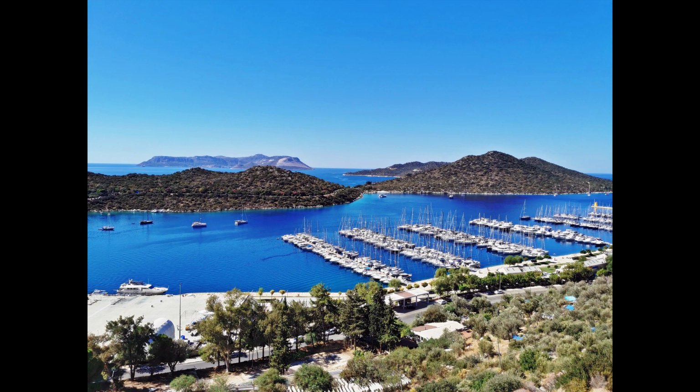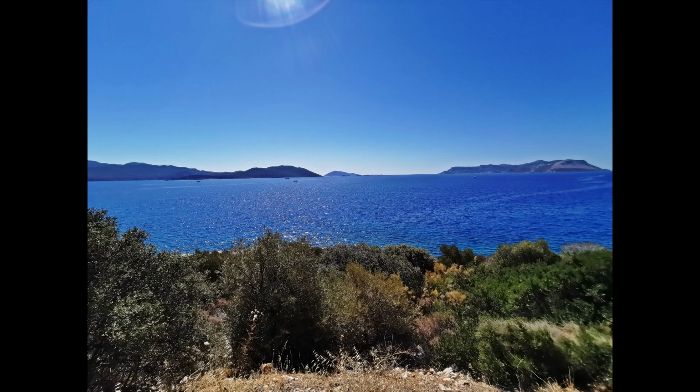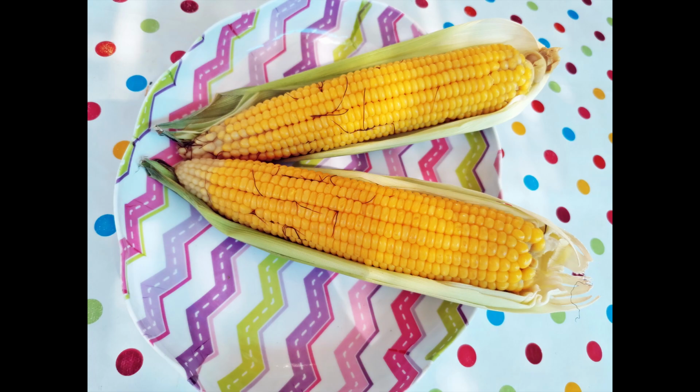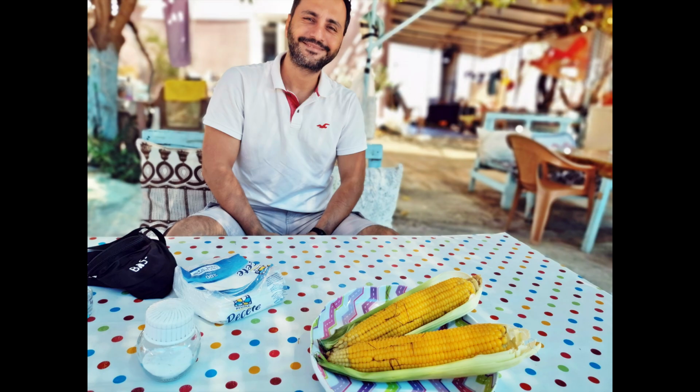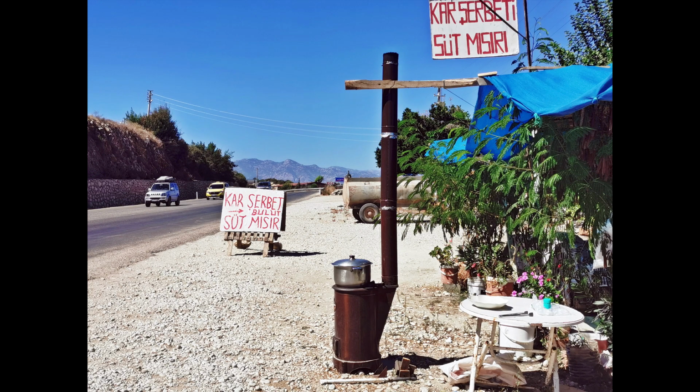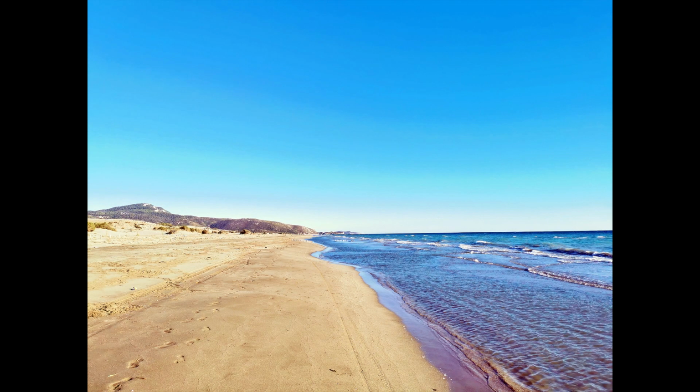We didn't stay there long because it's a very popular holiday destination for local and foreign tourists. On the way, we stopped at one place to have some boiled corn. By the way, it wasn't a restaurant, but often Turkish people put a table and a sofa in front of their houses and serve some food for the travelers.